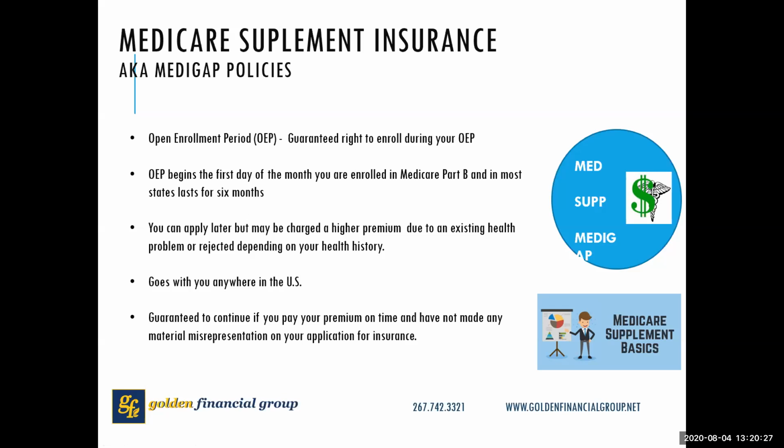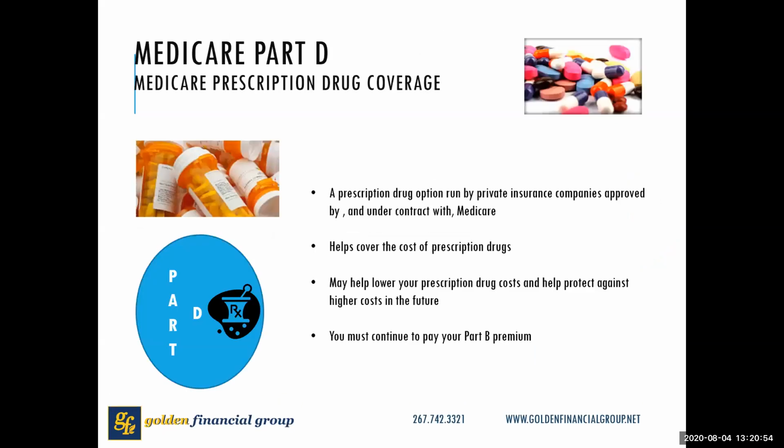You can apply later, but you might be charged more due to an existing health problem, or you could be told you're not even allowed to get a Medicare Supplement plan. It does also go anywhere in the US, and if you pay your premium on time, and you didn't misrepresent anything on your application, then you will be guaranteed to have that Medicare Supplement plan for the rest of your life. Why is this important to know during here?